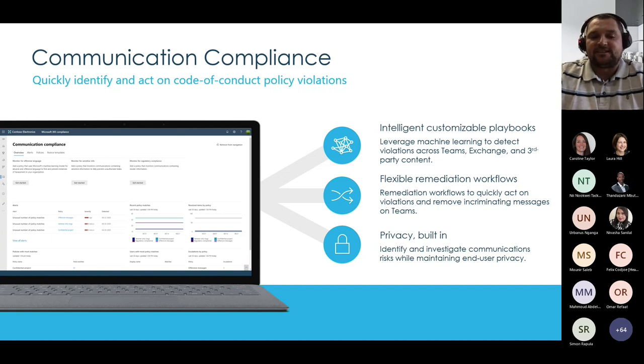What it allows your organization to do is to leverage the integration between the Microsoft estate, which spans Teams, OneDrive, Exchange, and SharePoint, and also third-party content to identify those malicious and risky behaviors, and then also to trigger automated or manual remediation workflows to investigate those scenarios so that the appropriate actions can be taken to address those behaviors and risks within your organizations.